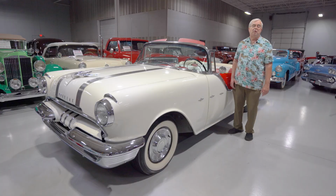Like I said, the Star Chief was the top of the line for Pontiac, and they did really well that year.